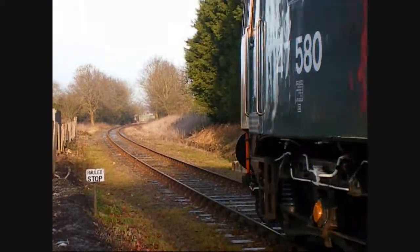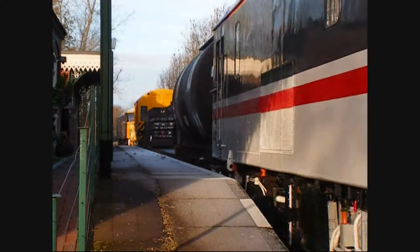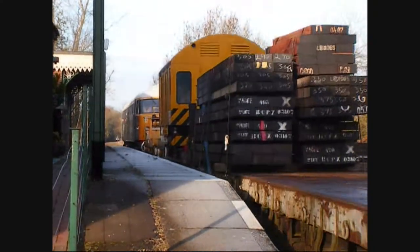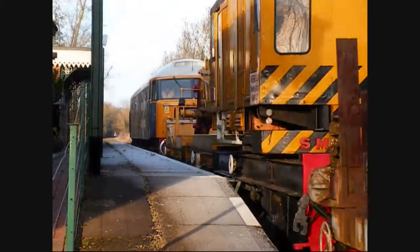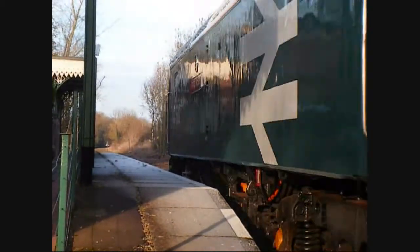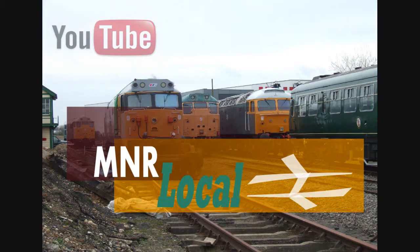This works train here is being hauled by a Class 73. The locomotive makes fair play for this haul service with a tank wagon, a flat roll, a crane and a dead 47. The purpose of this train today is to deliver sleepers to the site to start work on Thuxton Loop.